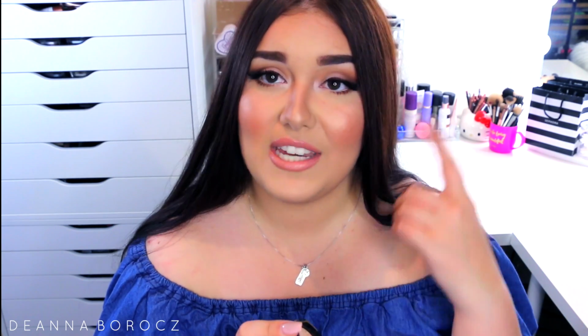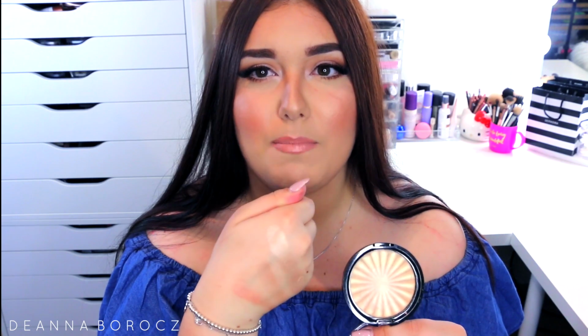It just glides on the skin. It doesn't highlight my imperfections or the texture on my cheekbones, which I love, and it is such a gorgeous color. It's actually quite unique because it does look like a lot of the other gold highlighters I have, but this has a beautiful peach undertone, which makes it just that much more special.